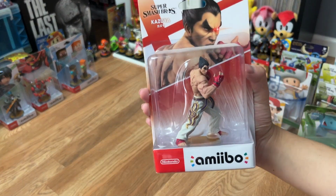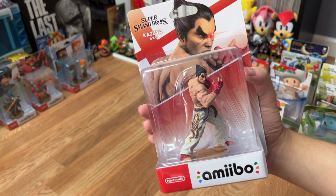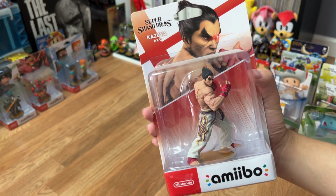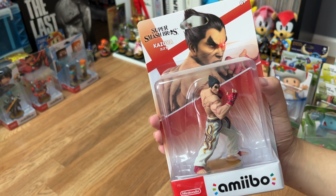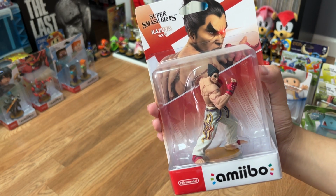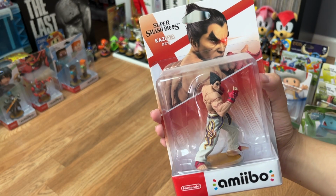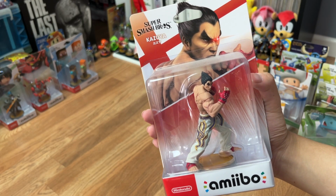We got Kazuya from Tekken. I actually kind of forget that Kazuya is in Smash Brothers sometimes. I know that there's a player within the Smash esports scene that plays him a lot, but other than that, I kind of forget that Kazuya is in Smash Brothers, which is, once again, another crazy addition that they added to the roster.